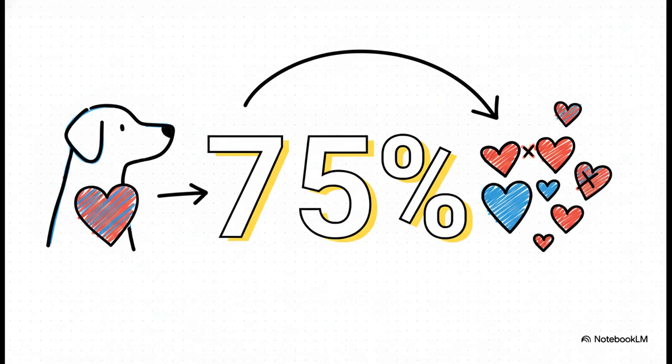So, to start, just how common are we talking? Well, this condition, myxomatous mitral valve disease, let's just call it MMVD, it's way easier. It accounts for a whopping 75% of all heart disease cases in dogs. I mean, think about that. If a dog has a heart problem, the odds are really, really high that this is what's going on.